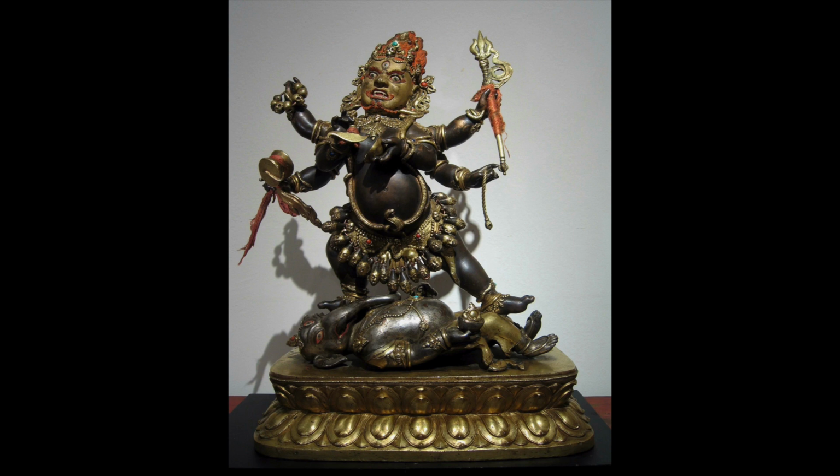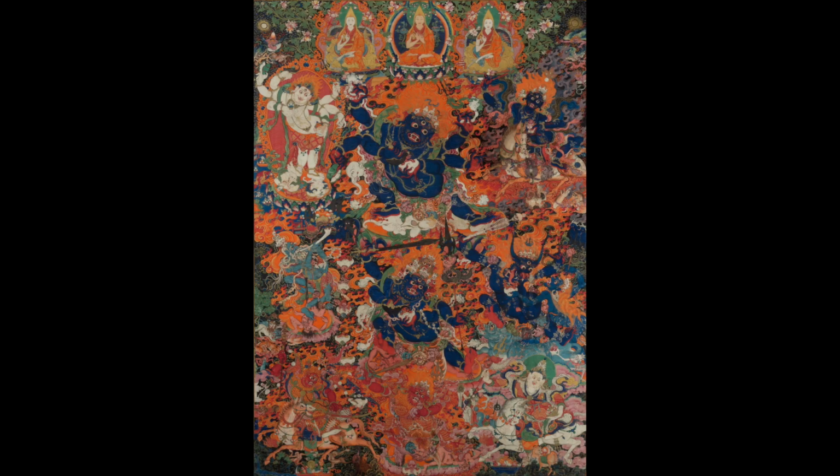Shadbhuja just means the six-armed: Shad, six, Bhuja, arms or hands. The six-armed Mahakala. Now there are different types of six-armed Mahakala, and we're looking specifically at the one-faced six-armed that comes out of the 8-chapter Mahakala Tantra. This is also sometimes known as the Shangpakagyu six-armed Mahakala, or the common Gelugpa protector Mahakala.